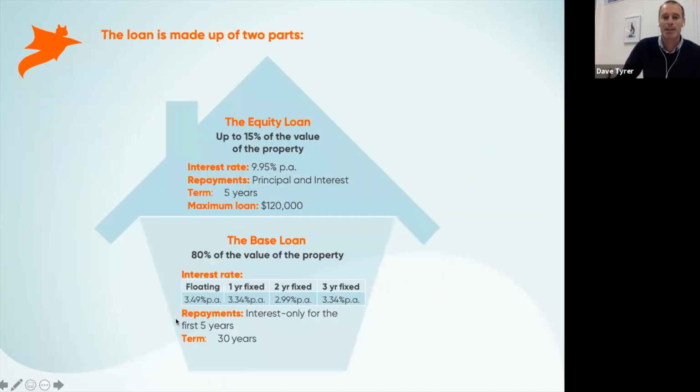Alrighty, so moving on slides. So how does the loan work? What we've done is we've split the loan, we think in quite an innovative way, into 2 portions. So we have the equity loan, which will be up to 15% of the value of the property. The interest rate on that portion is 9.95%, and it's written as a personal loan with a second mortgage attached to it. The repayments that the borrower is going to make are principal and interest. The term will be 5 years with a maximum loan size of 120,000.